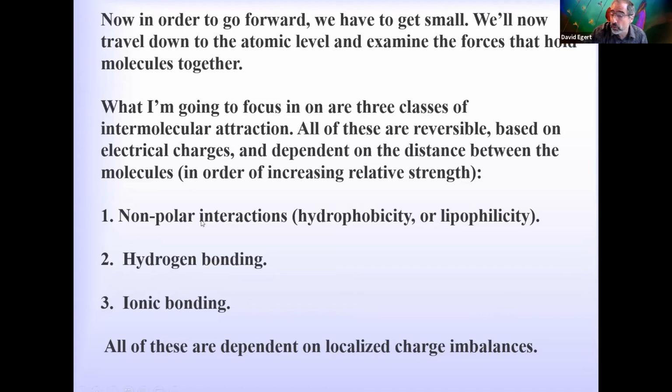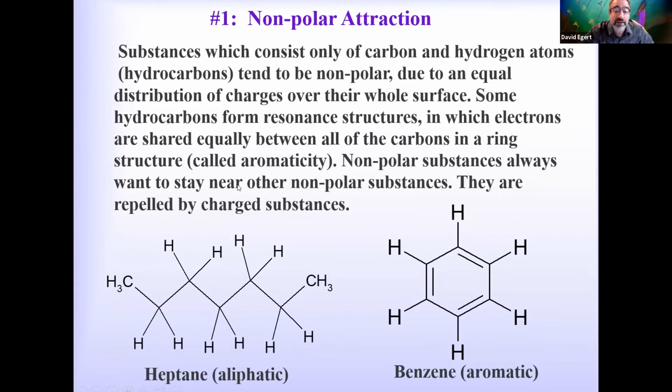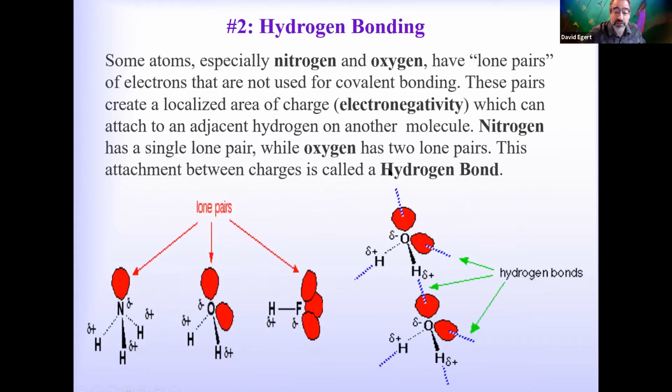So non-polar interactions, we all know that, right? That's just when you have things with no charge imbalance. So things that are non-polar tend to come together. They tend to get kind of squeezed together, nestling in with each other. Hydrogen bonding, you have seen this a bunch. Local charge imbalances. It's what keeps water molecules together. It's how ammonia here is connected to water, or to itself, right? So hydrogen bonding, local charge imbalances, are going to attract things with these electrostatic attractions.